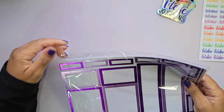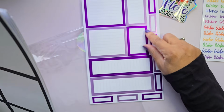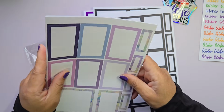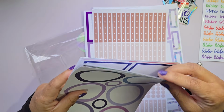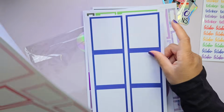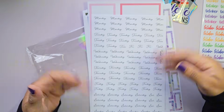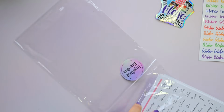Then she sent this mystery bundle, which is just a collection of pages from several of her books. I guess this is a freebie because I definitely didn't order this, but I'm thankful for it. And it just has some foiled stickers. I love foil stickers. A lot of people don't, but I like them. Some black box stickers, some pastel stickers, some checklist stickers, some pastel circle stickers, some green box stickers, looks like dashboard stickers. These look like journaling boxes in blue, pastel, and then weekly labels. So I'm always thankful for anything free, and I will use these 100%.